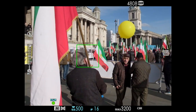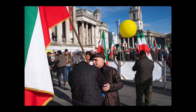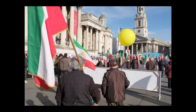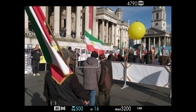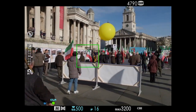It's quite loud here, I hope you can hear me. That's nice, isn't it? Look at that. That's nice, the guy's talking here, the hand on the arms, very nice. Got that yellow ball now, with no writing. And the photographer in the background.